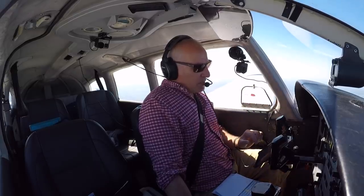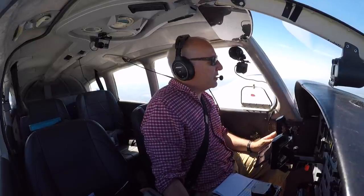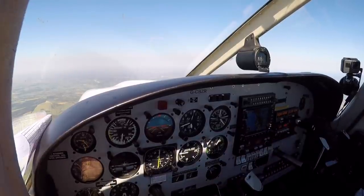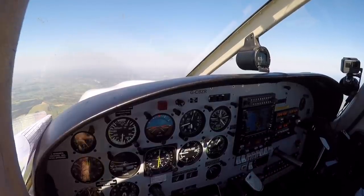So we need to think about our descent into Dunkeswell as well, because we're quite high up here. Some of you maybe don't fly up as high as this. We need to plan our descent so that we're not screaming down to circuit level. We're helped a bit because Dunkeswell is at 800 feet above sea level, and so our circuit height is going to be 1839 feet.